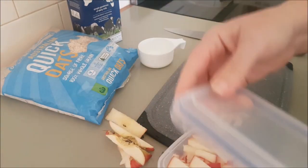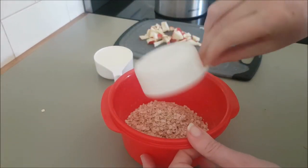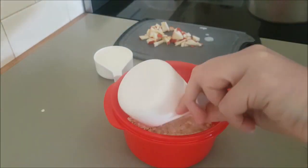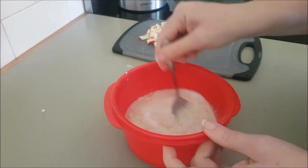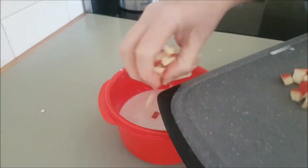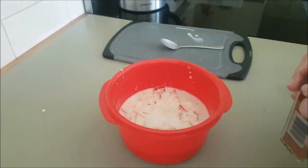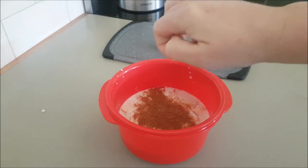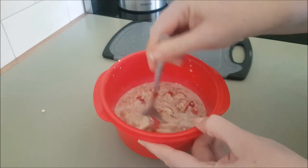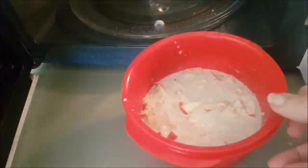I decided to do my oats today in the microwave, and I just use half a cup of oats, half a cup of boiling water, and half a cup of milk. Mix that together, add in any additional flavorings. So today we're going to add our apples and some ground cinnamon. You can add a pinch of sweetener if you would like to do that as well. And then I just pop that in the microwave for 2 minutes. I like to give it a minute, stir it around, and then give it another minute, and it's usually good to go.